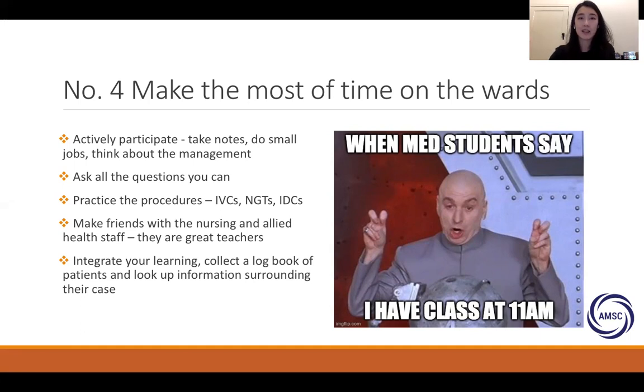Honestly, everyone loves a keen med student, and no one will judge you for asking silly questions because we've all been there. And also practice the procedures wherever you can. I think it's best to say up front, if you have a team you're attached to and you have an intern or resident or even registrar, say, hey, I'm keen to do these IVCs, let me know if there are any. You can also ask the nursing staff because they're the ones who usually put in NG tubes and IDCs. So definitely say up front that you're keen, and then people will think of you when they have something that you can do.